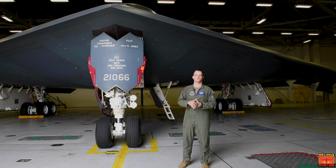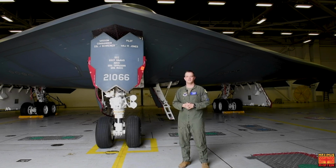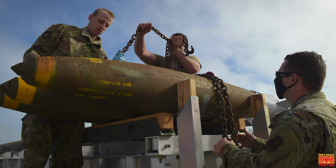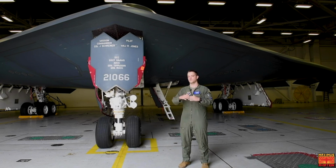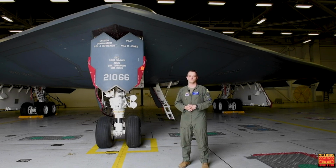And once we're done with that, we will go and practice hitting a time on target of a simulated target anywhere in the world. We'll practice our bombing techniques, tactics, and procedures and make sure that we are the most lethal and ready force that we can be. And then when we're done with that, we'll come back here to Whiteman. We'll execute several traffic patterns, whether that be normal touch and goes, or emergency patterns in the event that something does go wrong. We'll have the skill set to land the aircraft safely. And then when we're done with that, we'll debrief and go over that entire 5 to 6 hour ordeal to see where we can improve as a crew force.